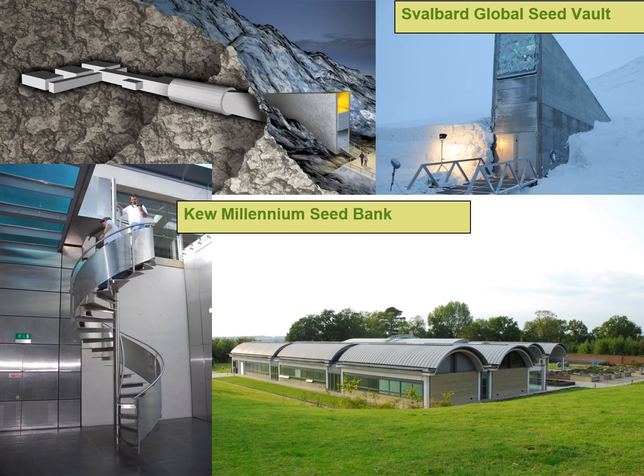The Svalbard Global Seed Vault, pictured at the top on the island of Spitsbergen, Norway, is run by the Global Crop Diversity Trust and Nordic Genetic Resources Center, and now exclusively holds crop seed collection duplicates from regional crop seed banks from all over the world.